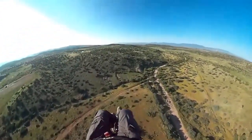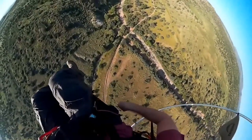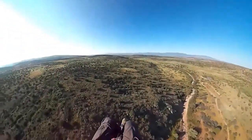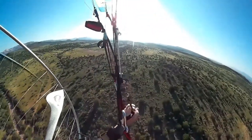I actually went up to about 1,000 feet. Here I'm checking my fuel. I'm using a mirror that points back to my gas tank and the numbers on it, so I can check the levels of my fuel.